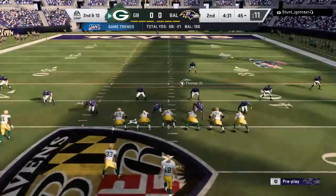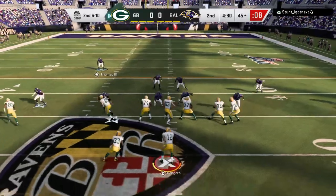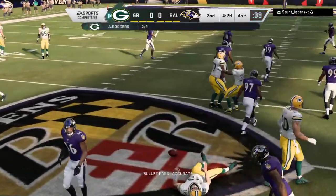So after the incompletion on first, now second and 10. Throwing again, Rodgers. And that one got tipped.